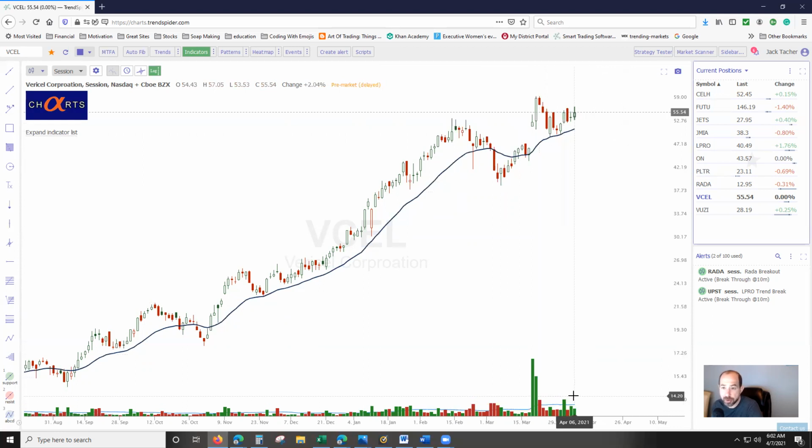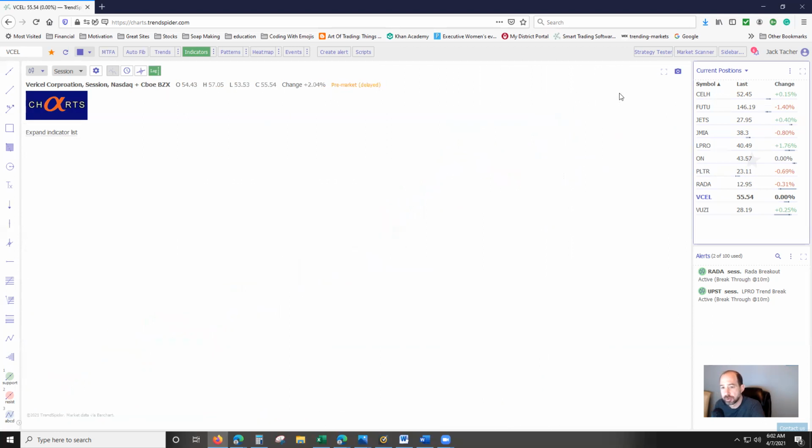Looks good. Volume coming in is great. I think this one could go much, much higher. You see, the prior uptrend was really strong. Had the little dip, the little shakeout, and now higher again.